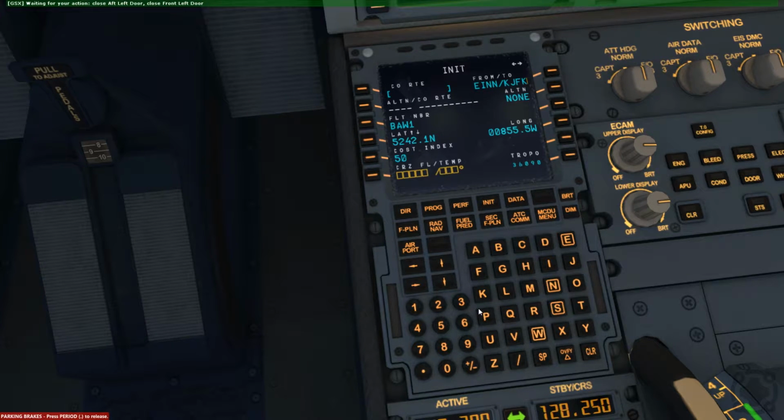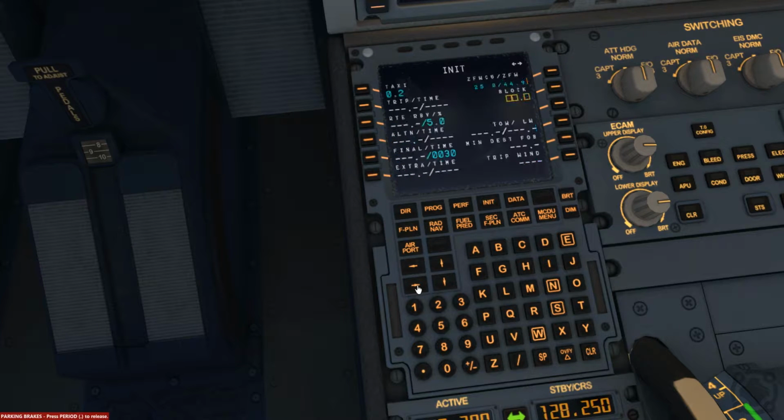I'm assuming we're going to be at flight level 3. We're going to do an initial flight level 320, but I think we're going to be able to step climb. I just don't know yet, because that is something that is just an unknown factor. So 14.5 is our block fuel.